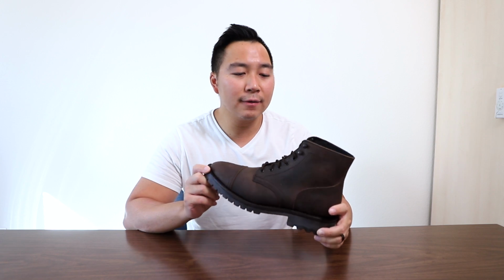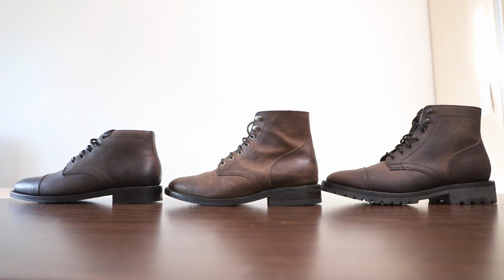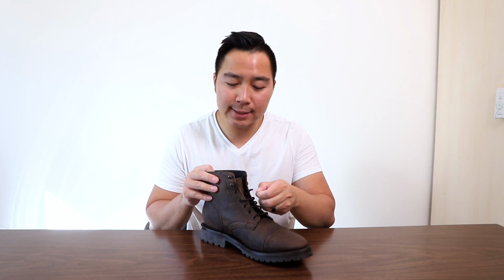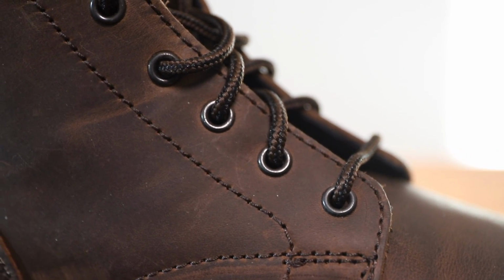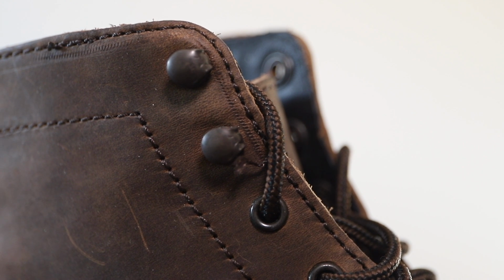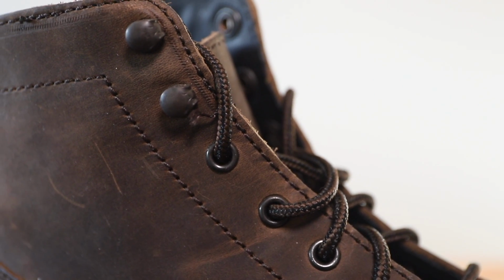The silhouette of these boots is similar to the President, where it's also a high top boot. It goes over the ankle. I also do like the laces. These use the same laces as the President's. It's a Kevlar blend lace, and they also have the speed hooks. But like I previously talked about, they have these matte black eyelets for the laces.